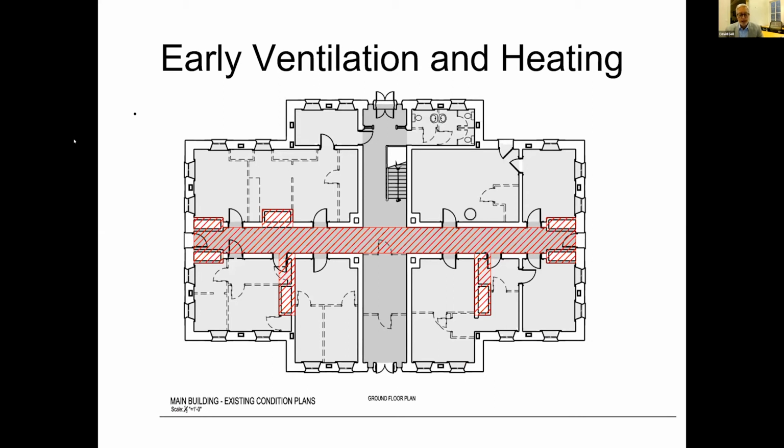The existing building had a tunnel system below the main corridor of the lower level, and it had vertical gravity ventilation shafts throughout the building. And so we took advantage of that for all of our new systems. We didn't reintroduce a gravity system for ventilation, but we did use it to distribute piping and heat for the ground source heat pump.